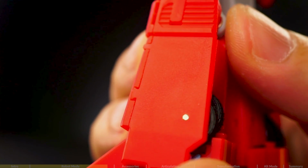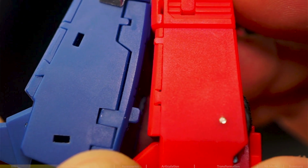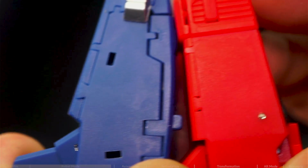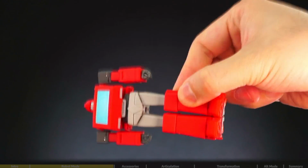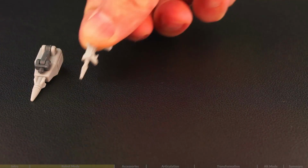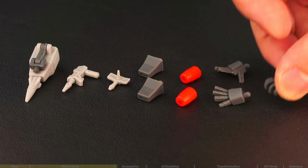Another thing is the transformation cuts are more seamless. These panels have similar shapes, but the gaps on Ironhide just look much better. All the joints are tuned pretty tight, the figure feels rock solid. And another welcome change is this guy comes with more useful accessories than average MS releases.